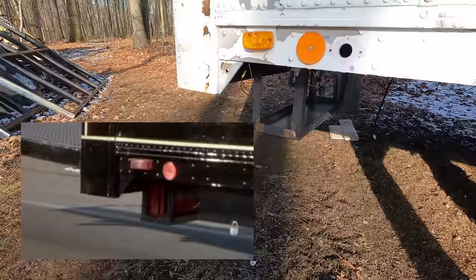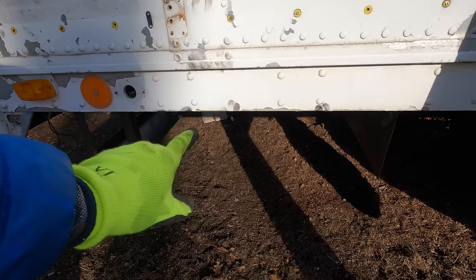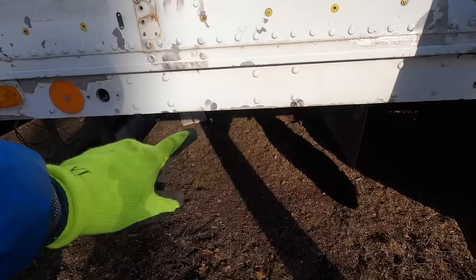The only other thing we're going to have to fabricate is a black box that hung down here with a little padlock on it. We found the mounting holes up underneath the trailer for it, so we'll have to get that recreated at some point.